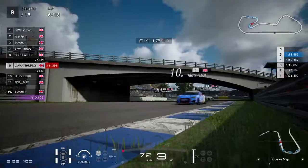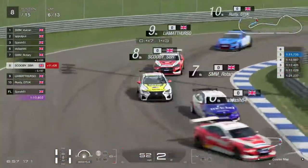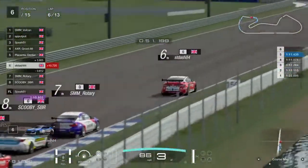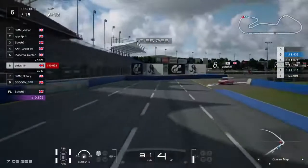Liam's gonna, I don't think the outside's gonna work. Tomkinson shuts the door. Is he going for a little cutback move? It's a dangerous corner. Nope, they're just lining it up, which is good for Ash. He'd probably love seeing the battling behind him, as he's currently in the lead.